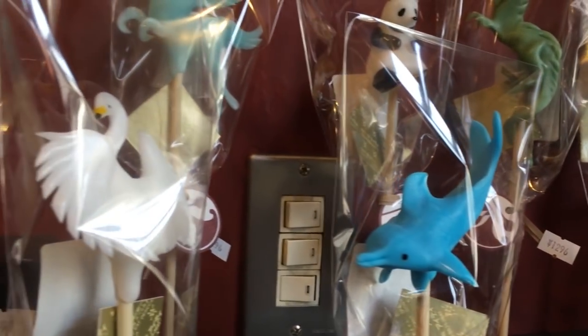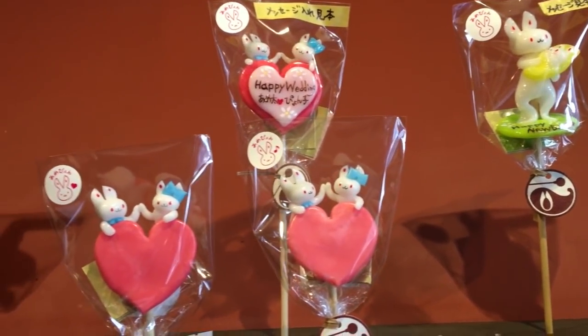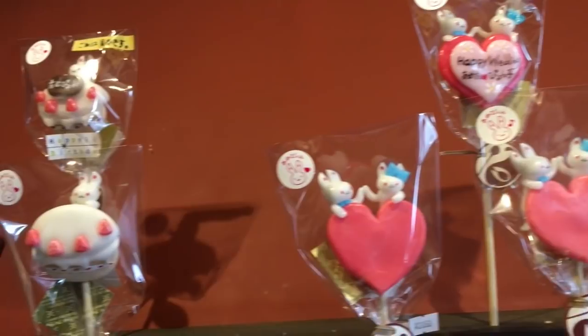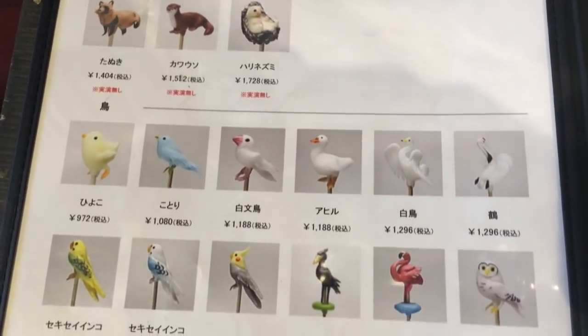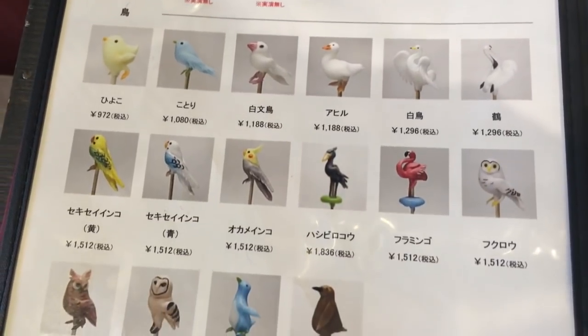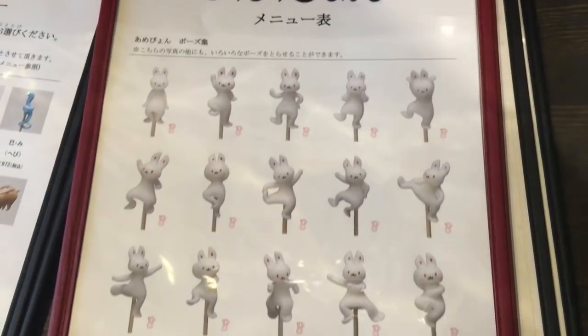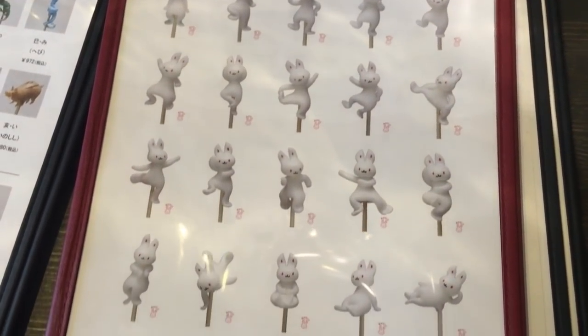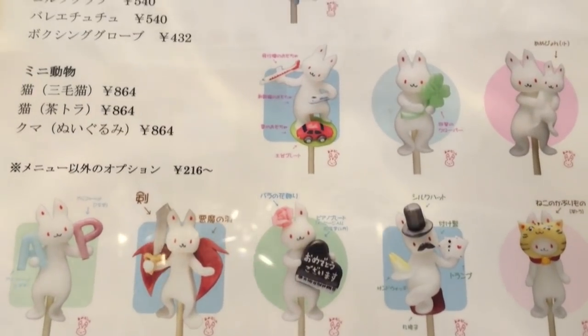When you first go in, the walls are lined with hard candy in all shapes and colors. You can either buy the pre-made ones, or you can get it customized and design it yourself and see them make it right in front of your eyes. There are many animals you can choose from, but they're usually around 1,000 yen, and I picked this rabbit, and I also picked the pose it did, and you can also do add-ons for special days or special occasions.